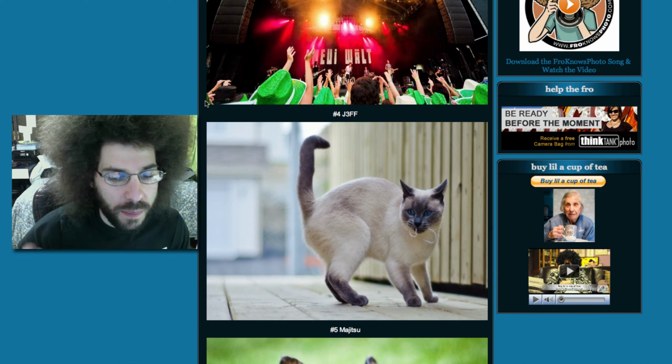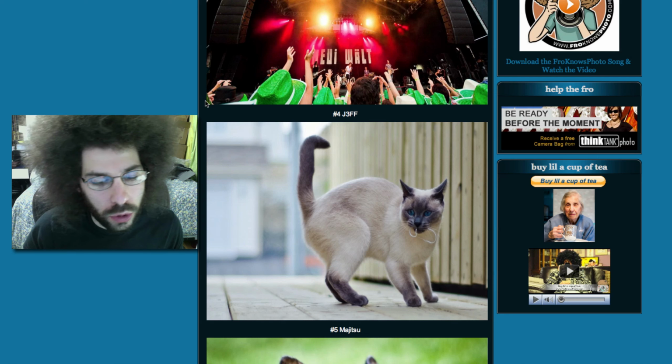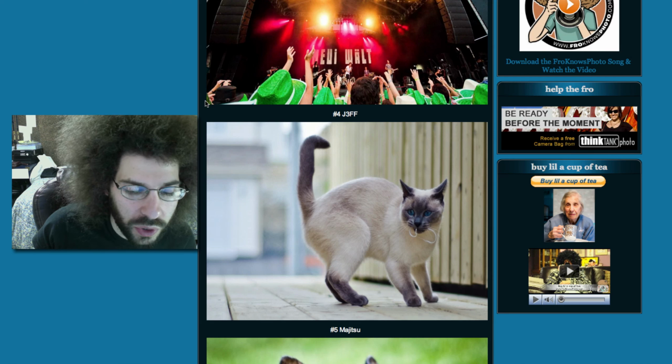I would like it to be pumped up a little more, just to make it pop, but really I thought it was a cool low angle. I like the fact that they got down on a lower angle to capture the cat, and the cat's playing with a toy. It's a cool image.